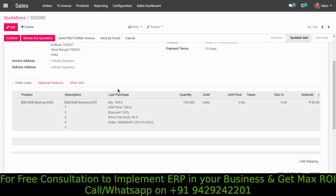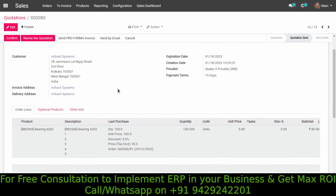And now let's move to the stories. Let's say this client has asked that they got a better price from your competitors, so can you revise the price? Can you give your best? So what you can do is simply click on this revise the quotation.